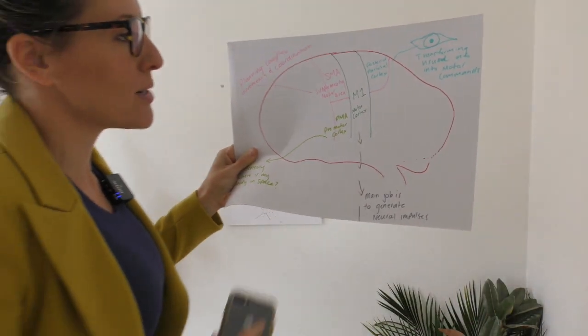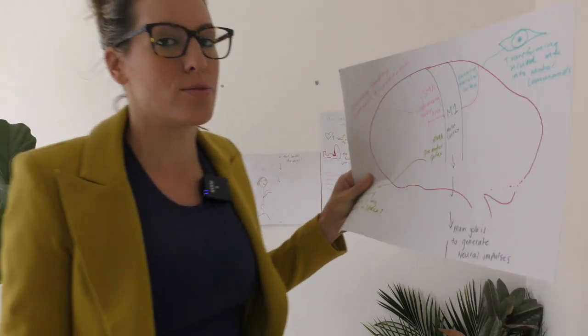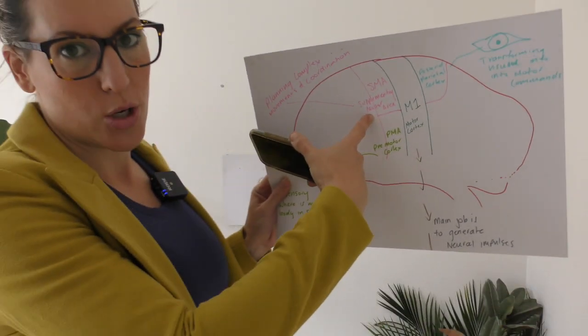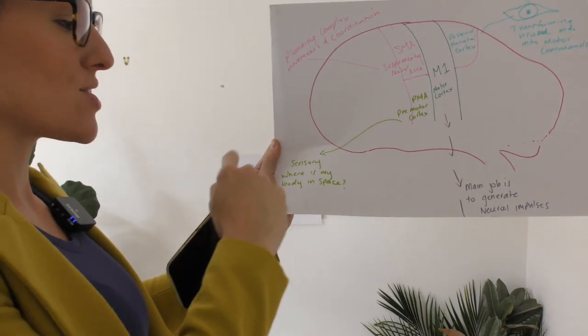Then we've got the posterior parietal cortex. That helps with transforming visual information into motor commands. So if I see my phone on the desk and I look at it and go, I want to pick that up, my brain then has to decipher, how do I do that from the way I see it to get it into my hand? Does that make sense? I now have to talk to another area of my brain to actually physically go and pick it up, like we just spoke about, the supplementary motor cortex, but also the premotor cortex, because that picks up on sensory.